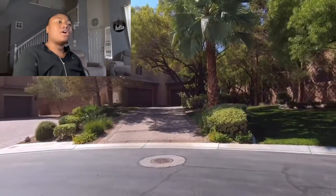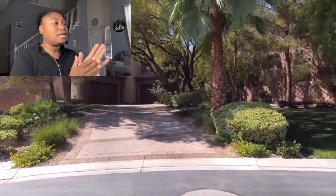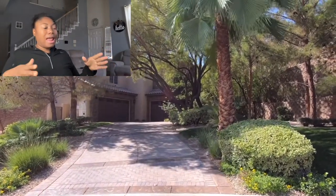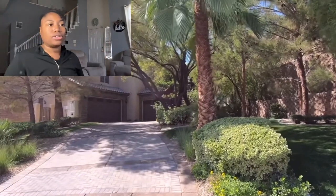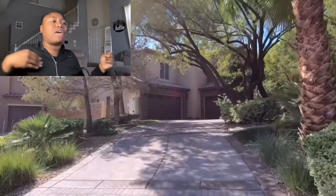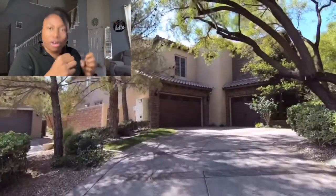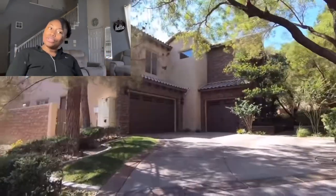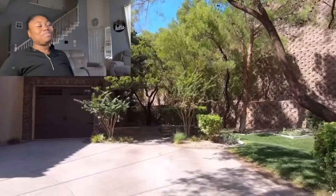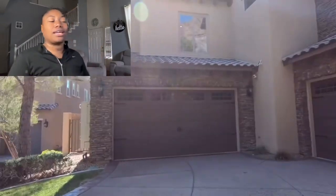I just can't wait. So, already off the bat, I love the house just for the simple fact it's kind of hidden. You can't see too much. We're literally at the driveway, and all you can see is the garage. You don't see how big it is. You literally have to walk up to know the space. Okay, I'm getting too excited.